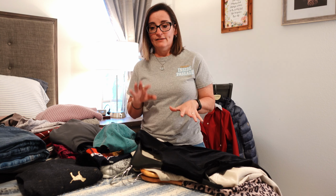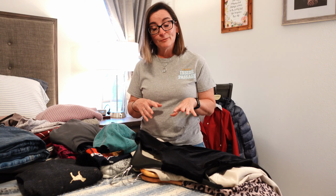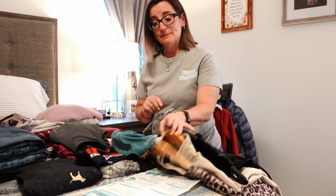A couple things I didn't go over are socks and undergarments. All of that will be packed in the final packing video. I usually use a separate packing cube for that. That way if I need to lighten up my suitcase at the airport last minute, those are easy things to pull out and throw in my personal item bag. So I think that's about it.